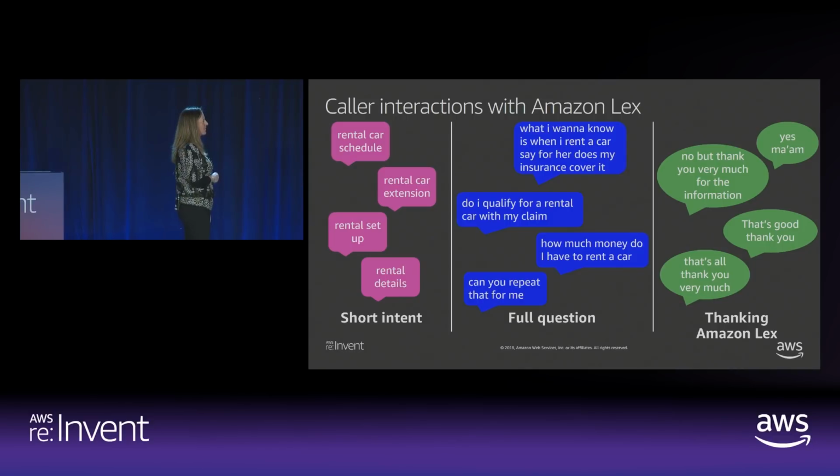So how do our callers interact with Lex? It is predominantly short intents. People mostly know they're talking to a bot, and it's nearly like a demand rental setup, but it's how people do it. A few you will get fully fledged sentences, but not as often as your short ones.